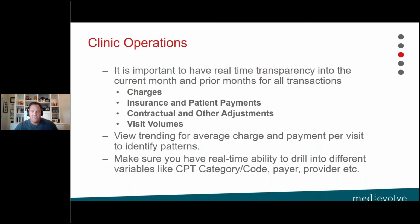Pretty basic stuff that you should just have a handle on when you're looking at how's my revenue cycle doing, especially this month compared to prior months. And do I need to make strategic changes or run some audibles to have a better chance of having a really good month, right?